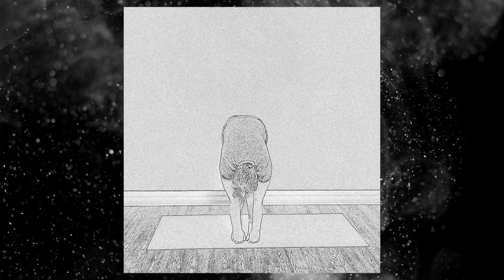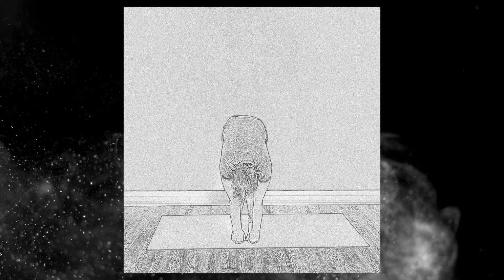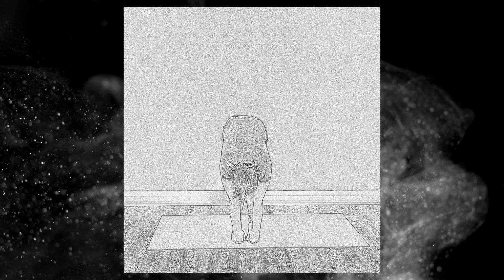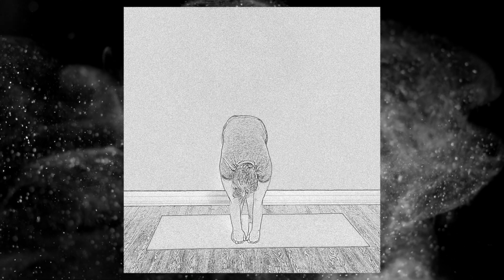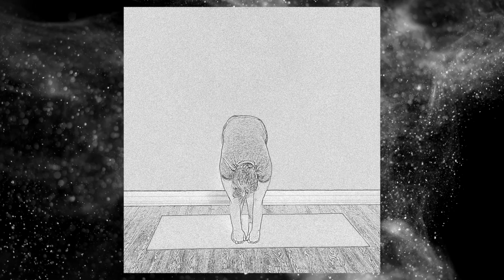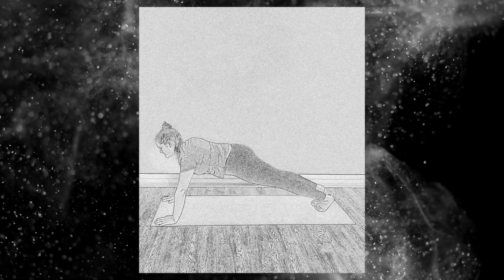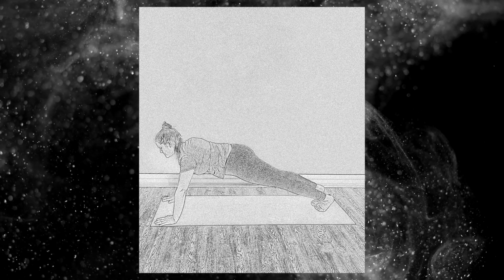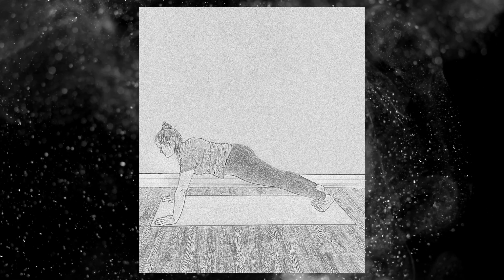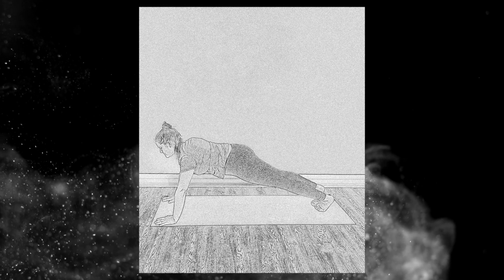From here, I'm going to recommend that you bend at your knees a little bit, placing your hands in front of you, spreading wide through your hands, spreading wide through the fingers to protect your wrists. Go ahead and step your feet back, and we'll be getting into a plank posture here. Now, rather than starting with our body up off of the ground, I'd like to start with your knees bent all the way down, so bring your knees down onto the ground.